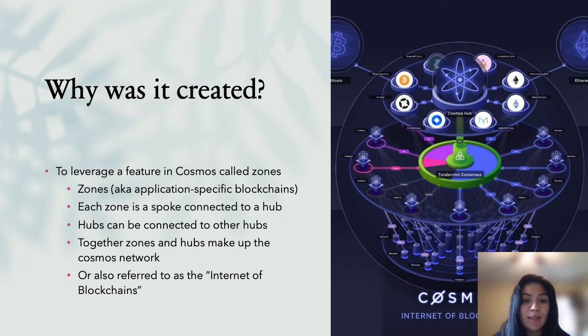With that being said, Kava was created to leverage a feature in the Cosmos network called zones. These zones are also known as application-specific blockchains. Each zone is a spoke connected to a hub. These hubs can be connected to other hubs, like you see in this graph here. All these hubs are connected together, and together each zone and all the hubs make up the whole Cosmos network. The Cosmos network is also referred to as the Internet of Blockchains, and this helps the Kava network broaden the number of crypto assets its borrowers can use in the Kava network.